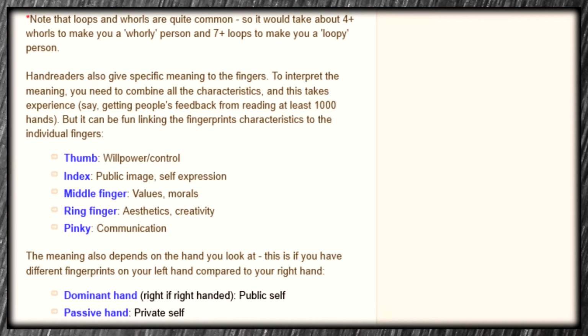So let's see, your public image. It sounds like your public image is that you're very inflexible. Oh, yeah. Fuck, I guess that means I'm pretty bad in bed, then, doesn't it? But no, that's just your public image. Privately, you're apparently very flexible. Oh, nice. You just don't share that with everybody. In fact, you've got a loop for your middle finger, so I guess you're very flexible in morality.